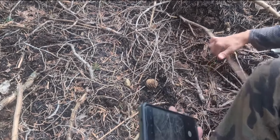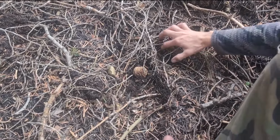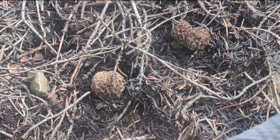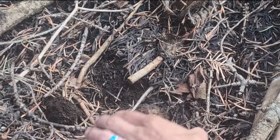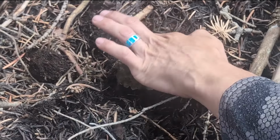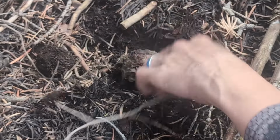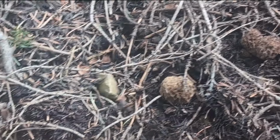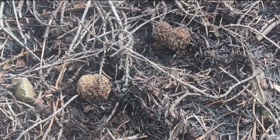So here are Morchella brunnea, more of them, and they grow in clusters really close to each other. Here's a little baby, and then there's another hiding right here. So what we like to do is we'll harvest these bigger ones that look like they're going to be soggy in the next week or so. And then the smaller ones, we like to hide them so that we can give them another week or two.